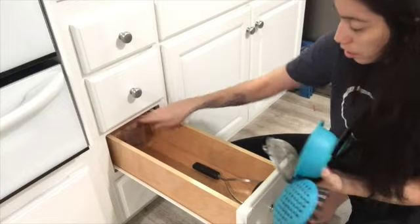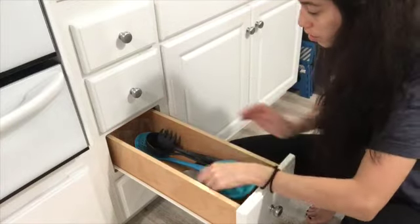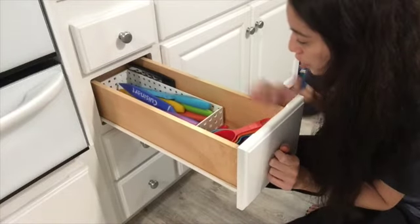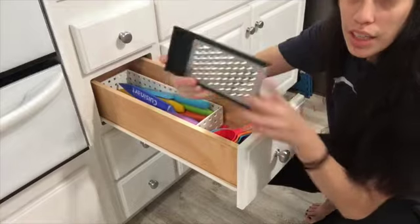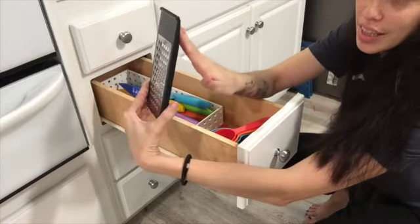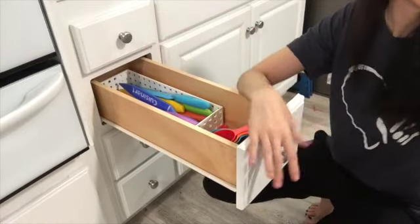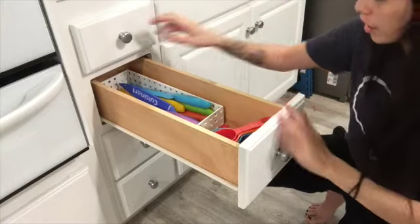Bigger spatulas and my fun. There, knives are pretty much. I can finally let go of this because I got a cheese grater for Christmas. This was the one that went like this, and it broke, and I never bought one, and I would still use this. I can finally trash that.